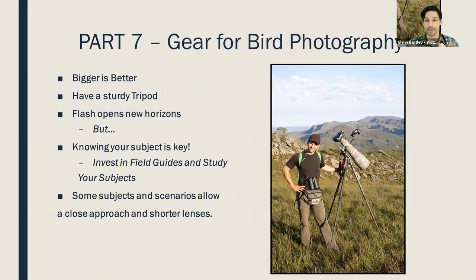But if you have a big lens, you probably also need a pretty sturdy tripod. This catches a lot of people by surprise when they first get into bird photography, because they don't know that, shoot, I'm going to have to carry around a tripod all the time now too. People tend to be reluctant about that at first, but it is pretty important if you want to get really sharp photos. It's nice too with a big lens, because when you have your tripod out, you don't have to carry it all the time. You can set it down when you're listening or looking around for birds or whatever.